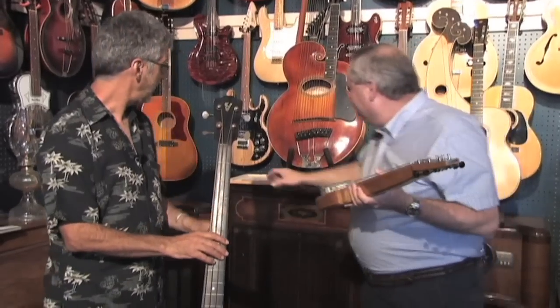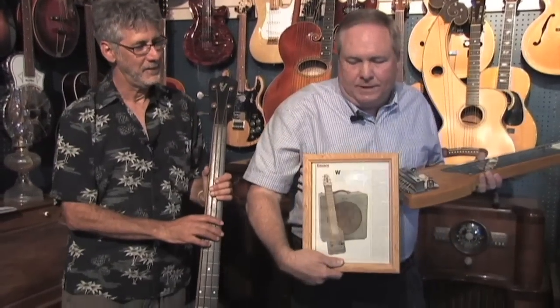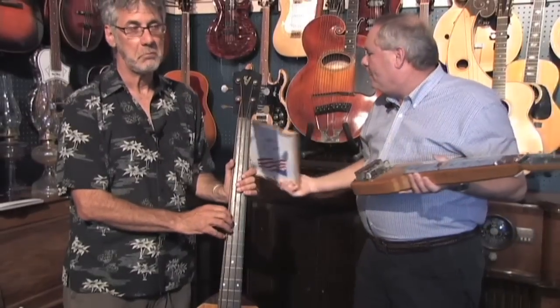Now the amp that went along with this is a historic combination. I actually brought a picture. I don't have the amp. They consider this to be the holy grail of Fender amps. So this is a K&F lap steel and a K&F amplifier together. Roughly 1945, you said? 1945 and part of 1946.